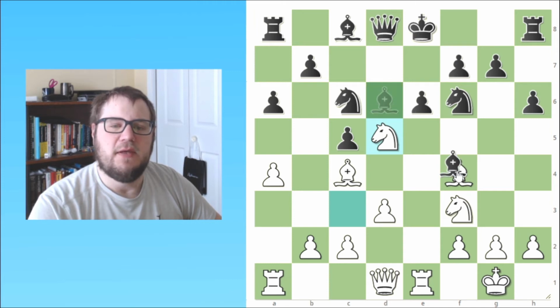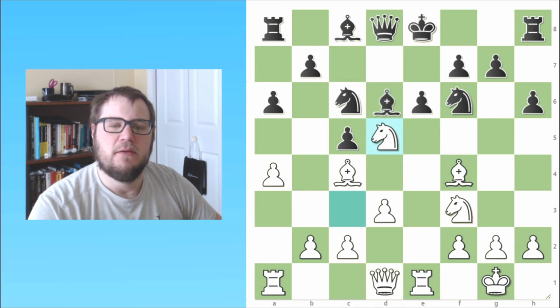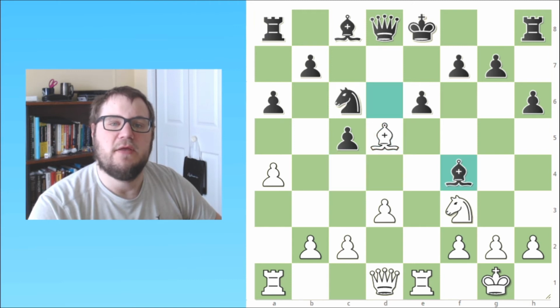Well, black could take, but then white just takes back. So that's not the way forward because that's just a fair trade. However, we can reverse the order. Or pardon me, we can first take the knight and then take the bishop. So for example, we could play knight takes knight. If white takes the knight back with the bishop, then we play bishop takes bishop.